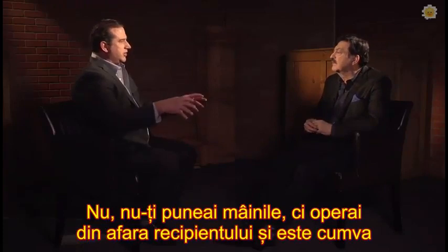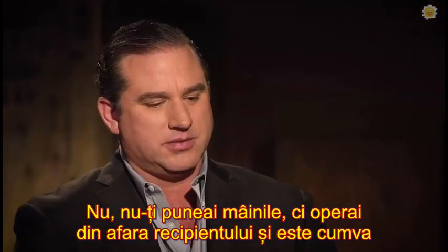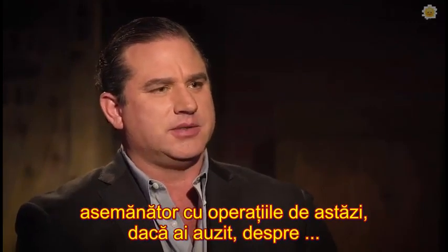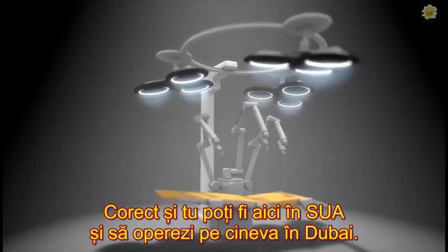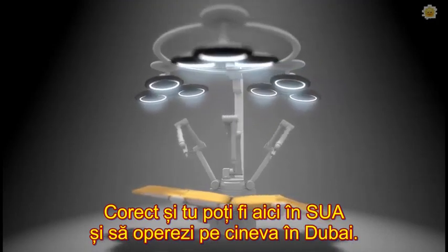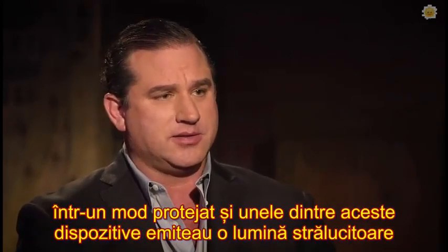Well, you don't put your hands in. You operate from outside of the container. Okay. It's kind of like what they do today with surgery. If you've heard, there's robotic surgery now. You could be a surgeon making an incision. Right. And you can be here in the United States operating on someone in Dubai. Yeah, electronic. So just like this, but we were doing it in a protective way.